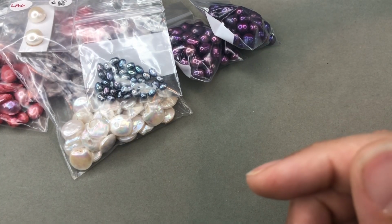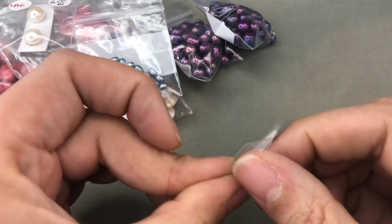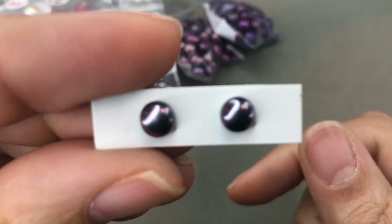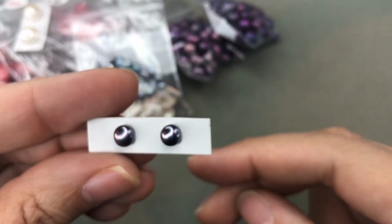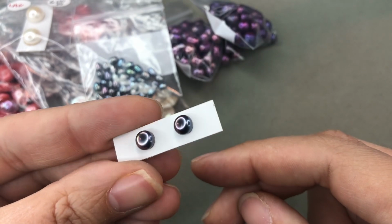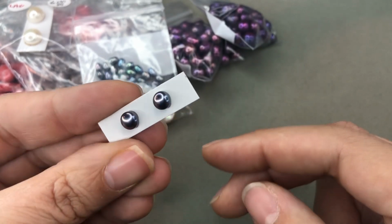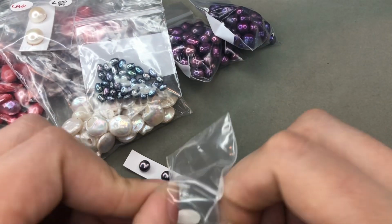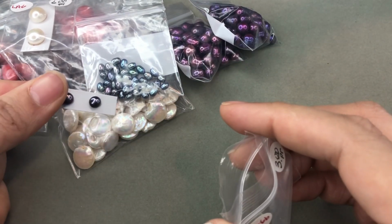I have another pair. These were $3. Again, that's not my price. That was whoever had this in their estate. Oh, these are really pretty. I can't tell what color they are. They're gray, but they have that iridescence on them. So they're a little bit purple too. Very pretty. They actually really match these really well.